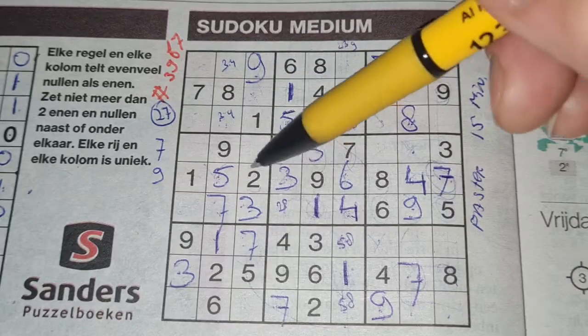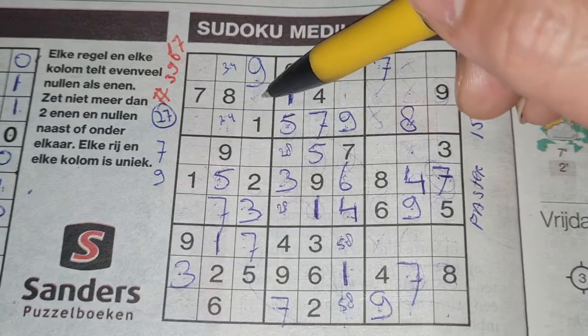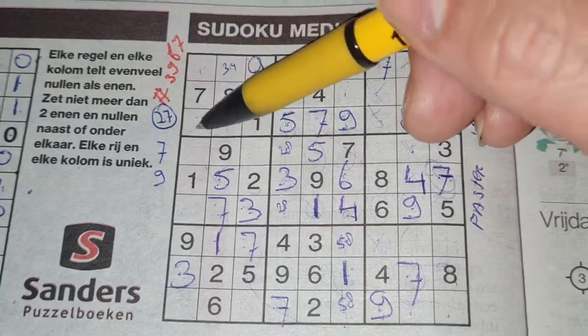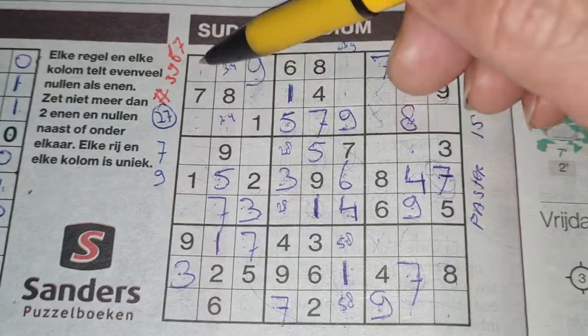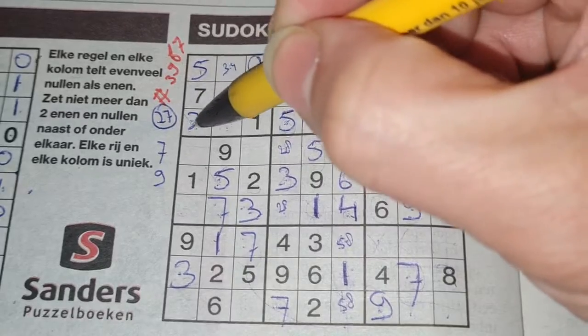Look, we have a 2 and a 5 in this column. So no 2 and a 5 in this box. The 2 and a 5 goes in those 2 boxes as a pair. 2 and a 5. We have a 5 there, no 5 there. 5 should be here, and the 2 goes there.